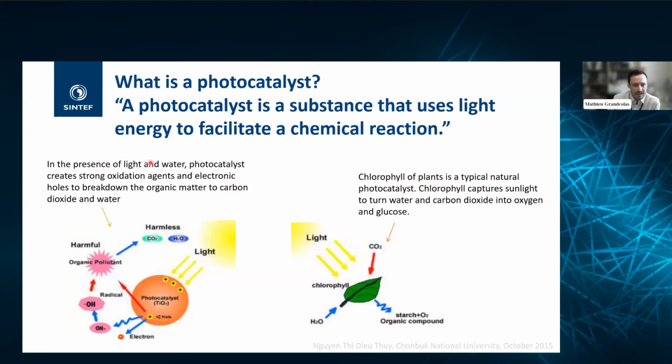In the presence of light and water, this photocatalyst creates strong oxidation agents and electronic holes. And it's used to break down organics, for example, or to convert carbon dioxide. There are other applications like hydrogen generation also. So this is the basic definition of it. I will come back to it in more detail in another slide.